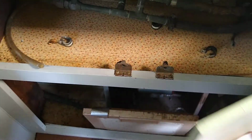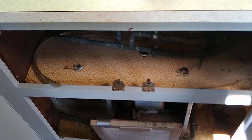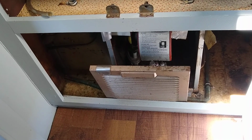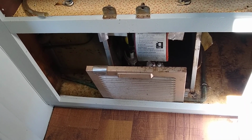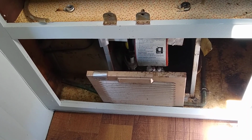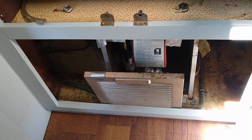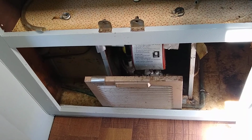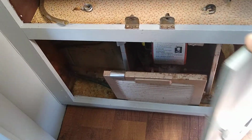Okay. Under the sink, it does have these original twist cabinet doorknobs, which are kind of interesting. I wonder if I can get any replacements for that, but it does have the original squirrel heater in there. I'm pretty sure for propane, I'm probably just going to use the range for propane, and then the hot water heater, and then hopefully a new two-way fridge in here, and we'll run off of propane.